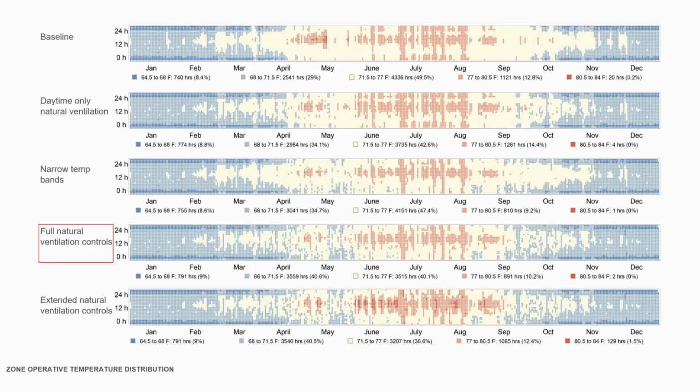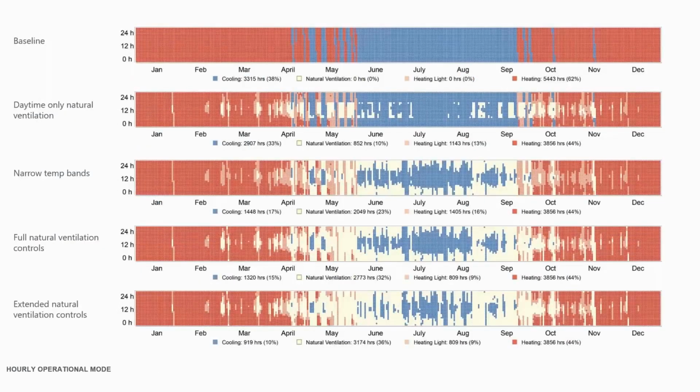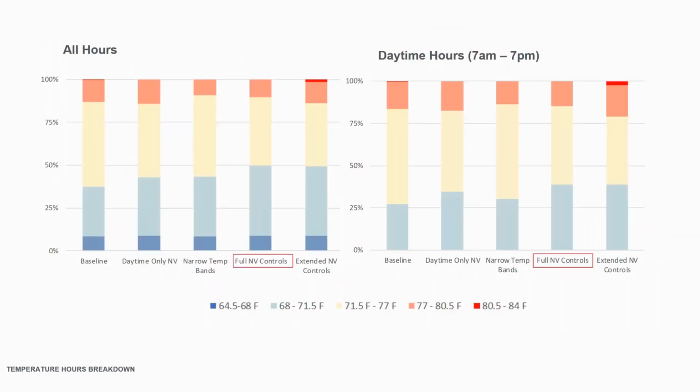But for now, this is what they went with, so that the space never goes above 80 degrees, basically. And they only have to spend about 15% of the time in cooling. 32% of the hours are still in natural ventilation. It's just another way of looking at the same data.